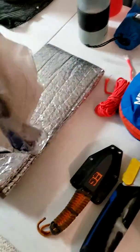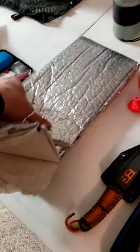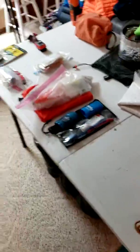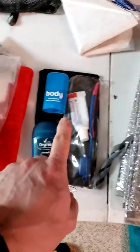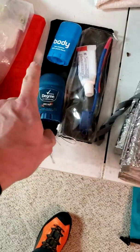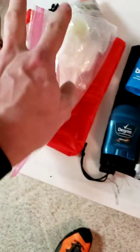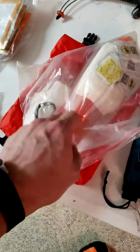This is just a piece of Tyvek that I throw on the ground so I can set all my stuff out on it. If you've ever backpacked with me before, you know that I bring this. It's a windshield screen sun protector, and I use it for everything. I sit on it, I lay on it, I put it under me at night. My Body Glide for anti-chafing, deodorant, toothbrush, toilet paper, the spork or the shovel, a couple of wet wipes.